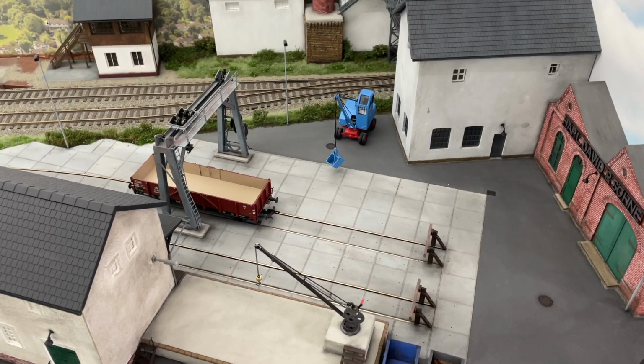This is the factory, which is not yet finished because, you know, we're talking loads and loads of details, obviously, but it's getting there. It is actually a factory where bicycles and motorbikes are produced. It's called Harl, David und Söhne, which translates to Harl, David and Sons.